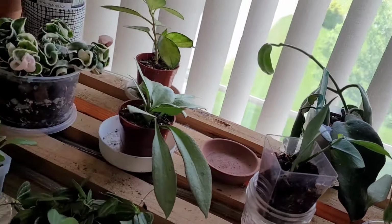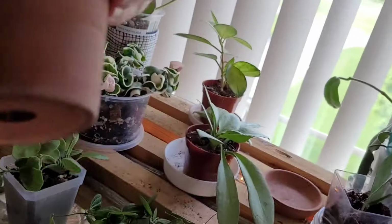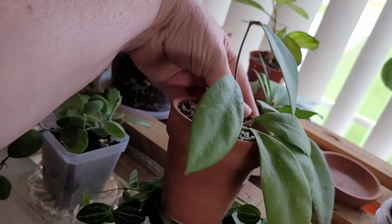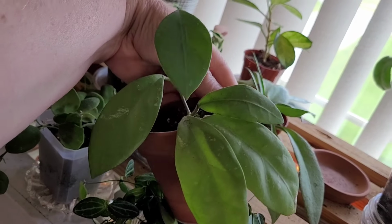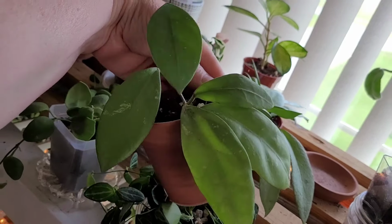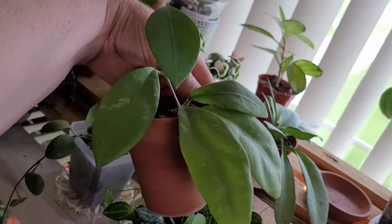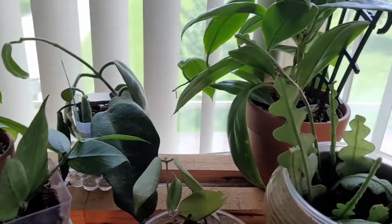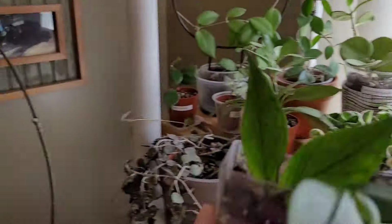Over here is my Hoya mindorensis UT042. I propagated it into several sections. Most of it died except this one. This one's doing good.